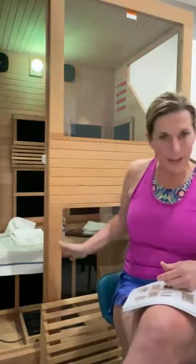The size of it is a perfect square. So it's 35.5 by 35.5 by 75 tall. And again, mine is pretty darn close to the same size in dimensions if you chop it in half.